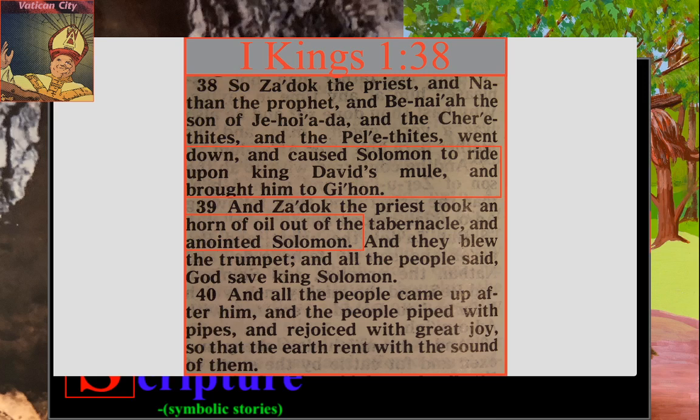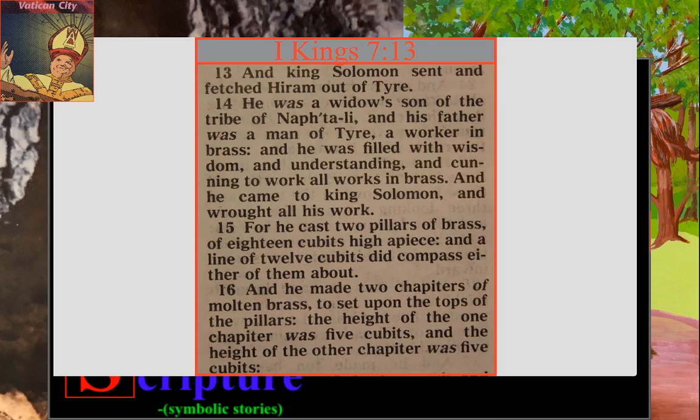And all the people came up after him, and the people piped with pipes and rejoiced with great joy, so that the earth rent with the sound of them. It's like, I don't know. It's also like when Jesus is crucified and the earth's rent and the veil of the temple's rent in twain. And is that something, what are they playing? The pipes and the sound of the pipes, or is it like some real sound thing, some crazy pipe cymatics stuff? And this is just about the two pillars.